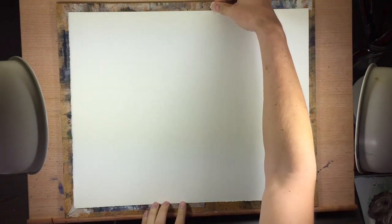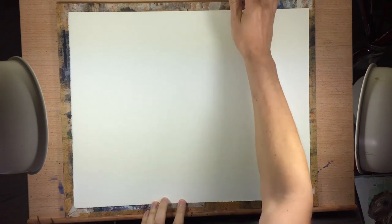So this is my sheet of paper. It is Saunders Waterford, 300 grams. I will paint on the right side of the paper. You can paint on the back side, but it's a little bit rougher on this side, and it makes a big difference when you paint. The paint disperses in a different way.